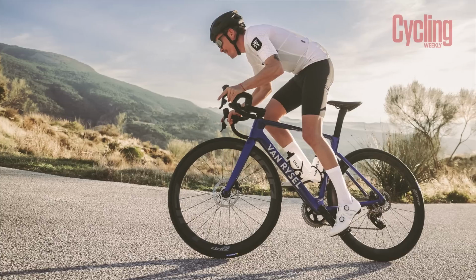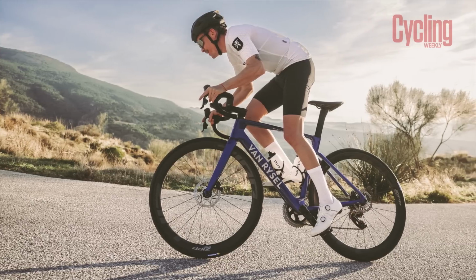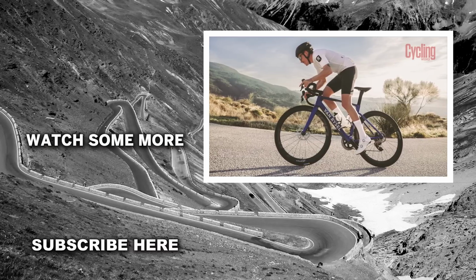But the bikes look interesting, and for that amount of value, it's something that we are certainly very interested in, and hopefully we'll be able to get our hands on them very soon for testing.